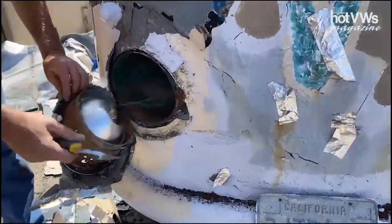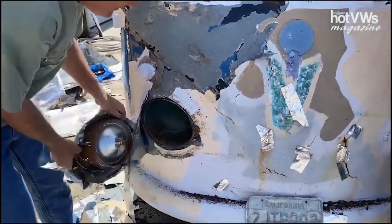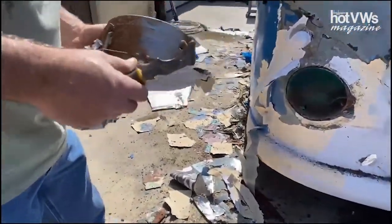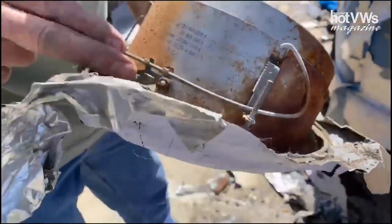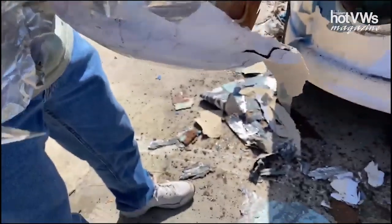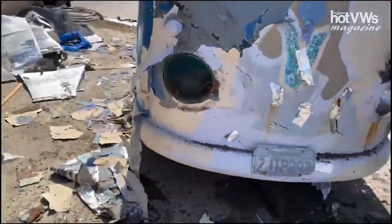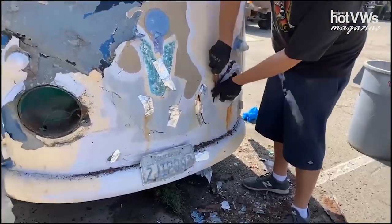The bolt broke off, so they just decided, well, we'll save it with some tape. Oh, look at that. Wow. The headlights, look, they still got their originals, too. Yeah, it's original, huh? Wow. No, they're actually in pretty good shape.